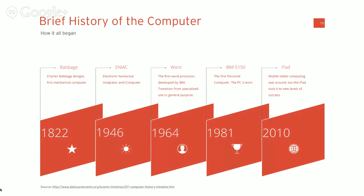And then in 1981, the first personal computer is born. So the PC, as we know it now, is the personal computer. The term personal computer was coined by IBM when they released the IBM 5150. Good trivia question, by the way, if you all do trivia. That one gets asked quite often. So 1981 was IBM, not Apple, by the way. The very first personal computer was released for home use and business use. But the PC is born.